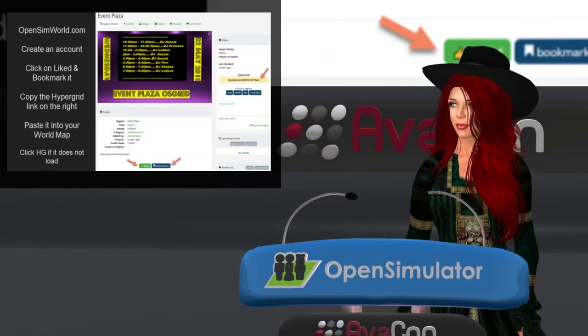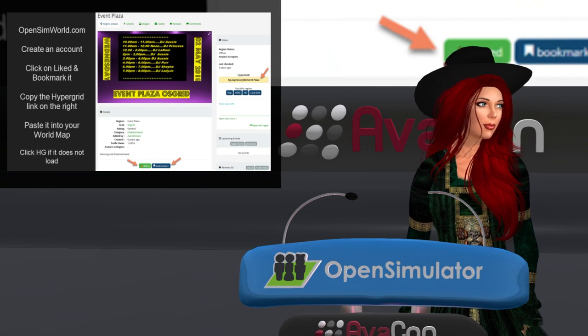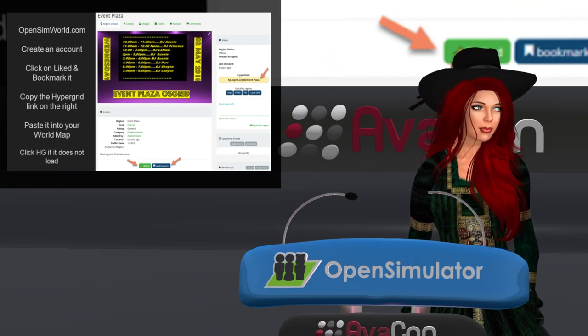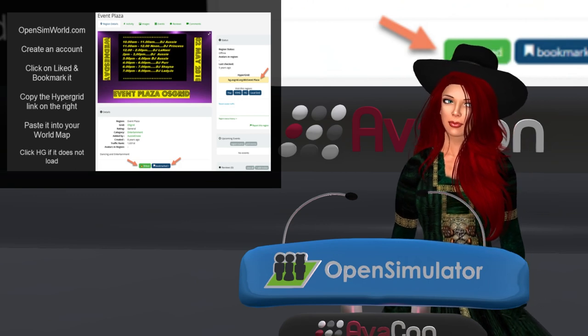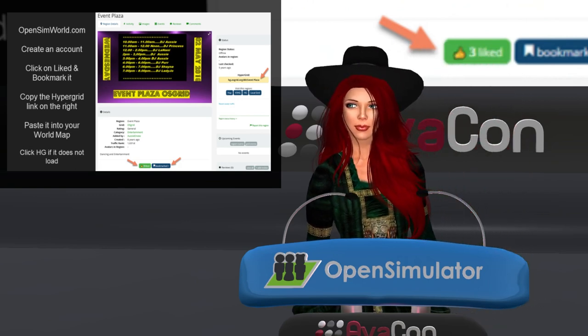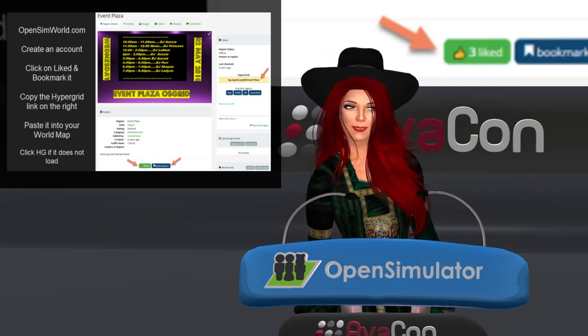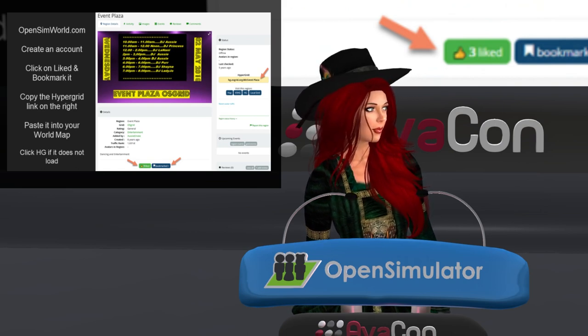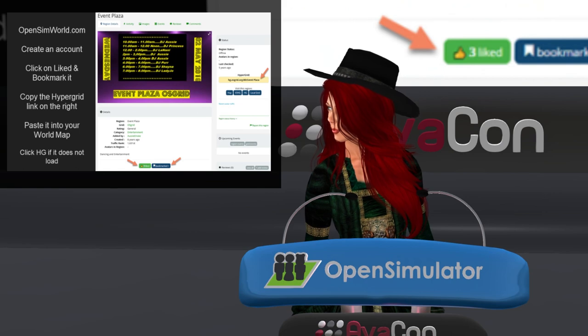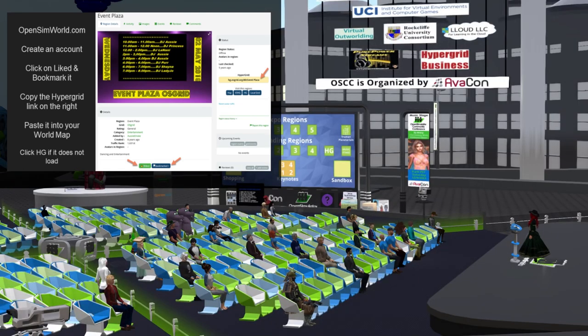So I grabbed the Hypergrid address there and I put it in the world map. I just type M for the world map. Let me see if it is M here. Nope, it's because I'm using it for something else. Control M. There we go. If you're on a Windows system, it's Control M. If you're on a Mac, it might be Command M, right?